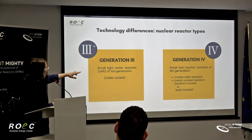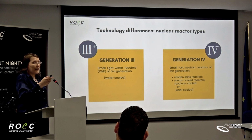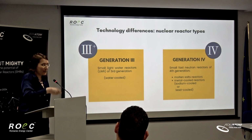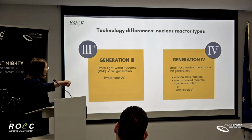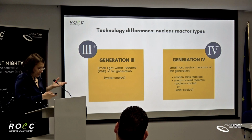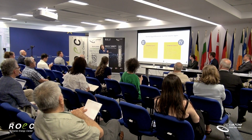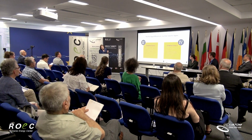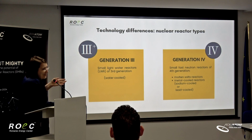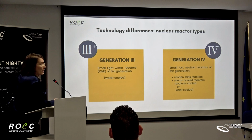Generation 4, when you hear about molten salt reactors, metal-cooled reactors like the lead one that was presented, Project Alfred, that's generation 4. Or the sodium-cooled, or you will hear natrium-cooled, because sodium, natrium is the same thing. Natrium is the Latin name. For instance, the SMR developed by TerraPower, which I call also the Bill Gates SMR, because that's his company. So that's generation 4 versus generation 3, where there is a lot of experience based on the large conventional nuclear power plants.